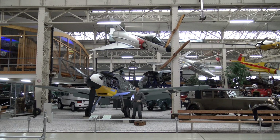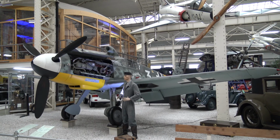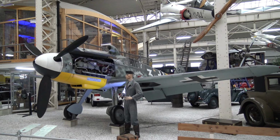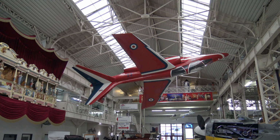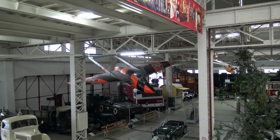Now the airplanes. The famous Messerschmitt Bf 109. This is the type G4 from 1942. This is the Dassault Breguet Dornier Alpha Jet. It was a French-German project made in the second half of the 70s and in the first half of the 80s. The de Havilland Vampire from 1951 was one of the first jet airplanes in the world.